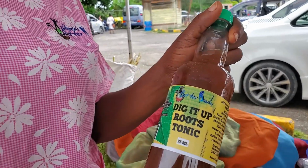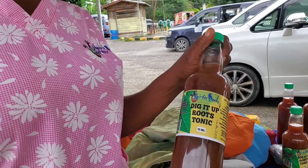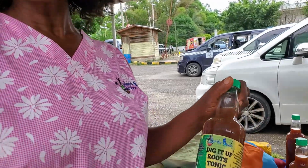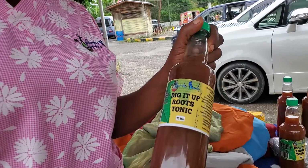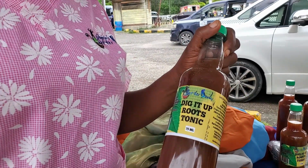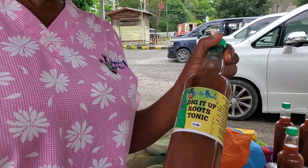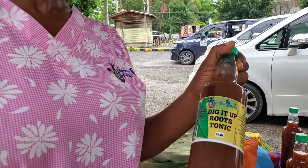What? Yes. There's root tonic. And why is your root tonic the best root tonic? Because it energizes you. Yes, it gives you a lot of energy. For example, you drink it in the morning. You don't drink it in the evening because you might not sleep. So if you drink it in the morning, you just drink it one time per day.